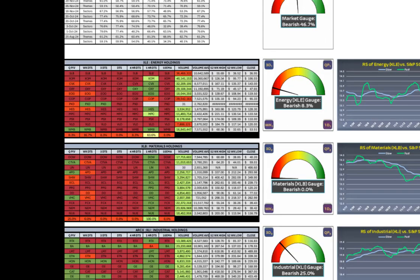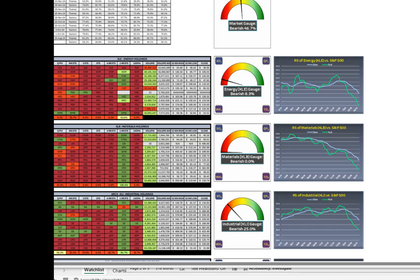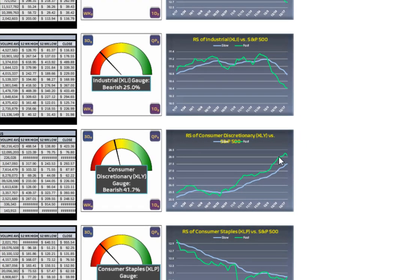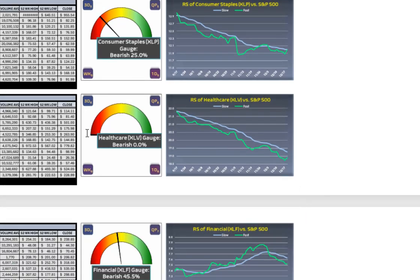You can see, looking at the RS plots, energy, materials, industrials all look pretty lousy. Consumer discretionary did pull back as we noted, but still a nice trend there in the RS. Consumer staples looked like it may have been trying to bottom here, but now it really needs to get above the November peak to turn it around. Healthcare, a solid downtrend. This is where this can really be important to you. If you did any buying in healthcare in the last couple of months, really since July, we did not, fortunately. This chart will tell you why those positions haven't done well.